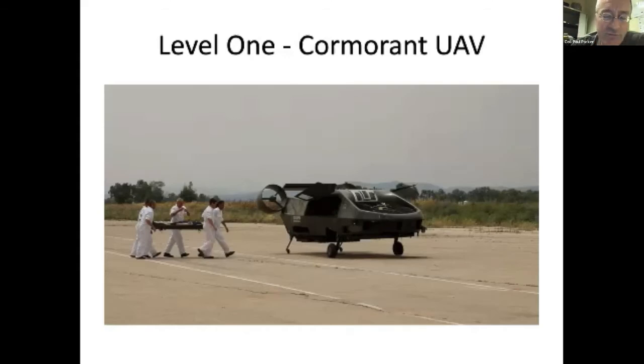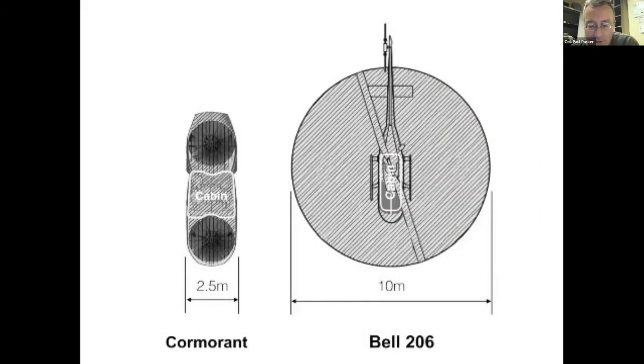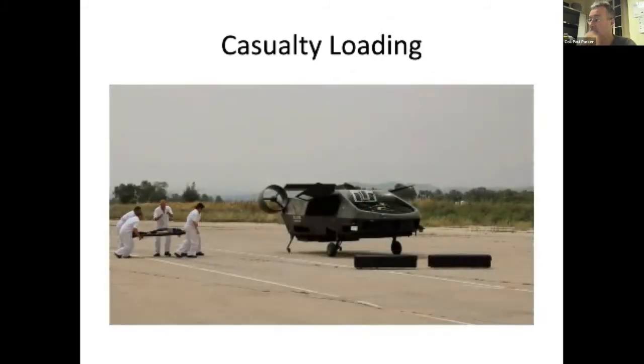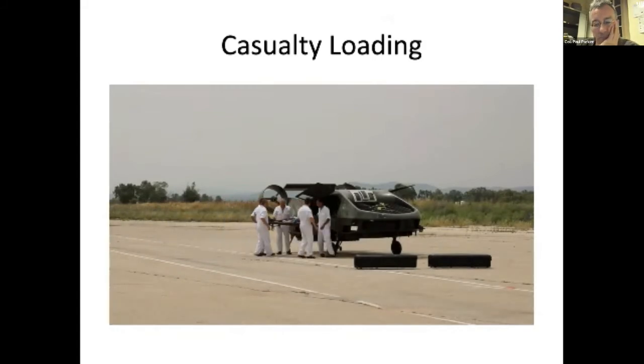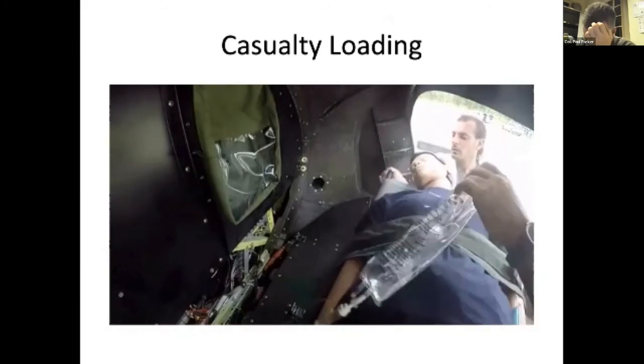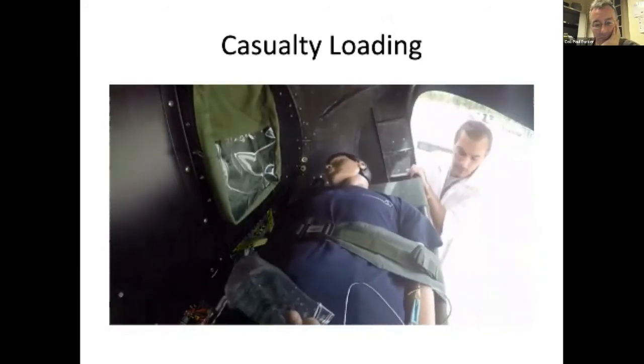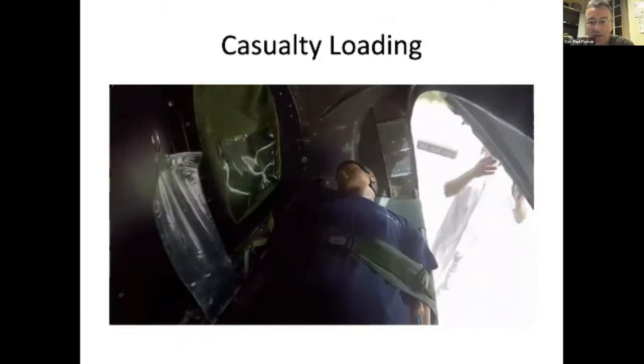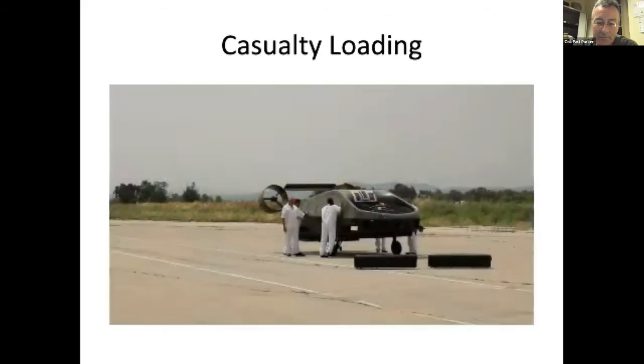The Israelis have maintained their progress with drones. This is the Cormorant UAV, based on what's called air mule technology, uses ducted fans. The benefit of ducted fans is that they don't chop your head off when you stand up underneath them. Most helicopters, even small ones, have like a 10-meter rotor radius that you don't want to get involved in. But a Cormorant with its ducted fans is much smaller. As you can see, there's space to hang up fluids, which of course ideally should be blood.